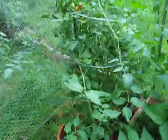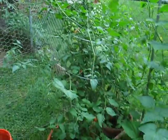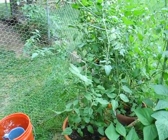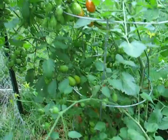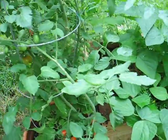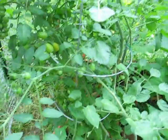So here are my tomato plants, and as you can see, they are just kind of all over the place. They've way outgrown the cages. I got them pretty much leaning up against the fence right now. And as you can see, I got a few that are starting to turn red, and I have a few that need a few more days, but I've already harvested a few tomatoes off of both of these plants.